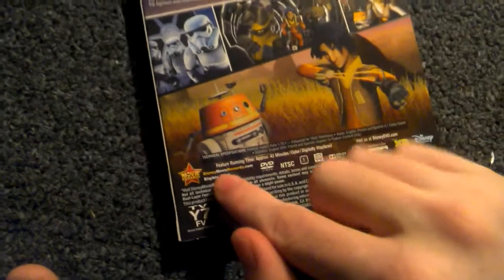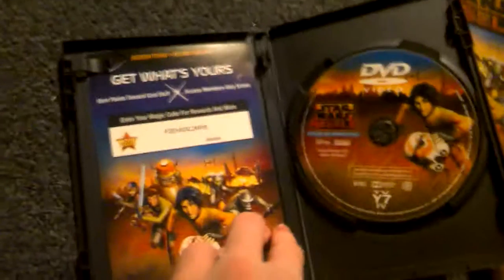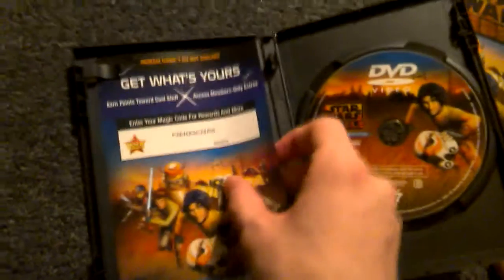And again, it is a Disney Movie Awards title. Other side, take this out. That's the exact same artwork in the front. Same thing in the back. Here's the disc. Disney Movie Awards code, which I have already used.